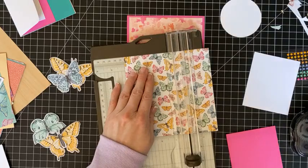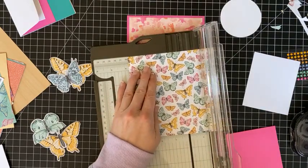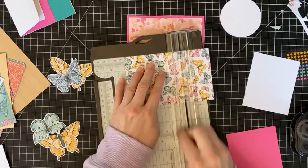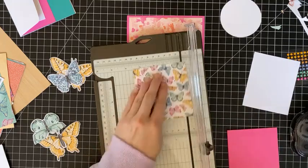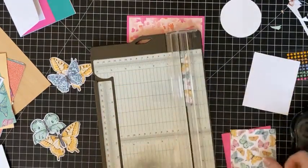Okay. Oh wait, that's the wrong thing. Okay. I think I did it wrong. I did. Quarter. Sorry, guys. So I'm using this design here. Okay.